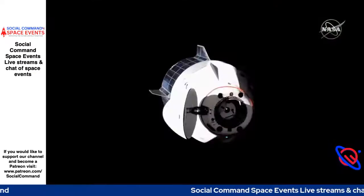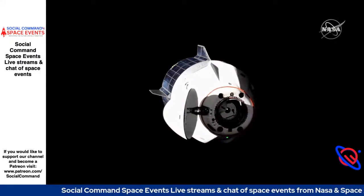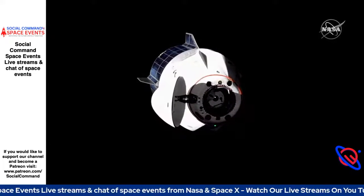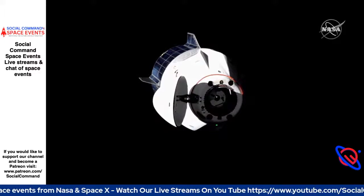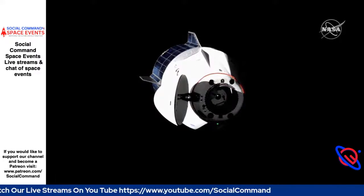Coming up on that 20-meter mark away from station at waypoint 2. Capcom relaying up information about the crew hands-off point.